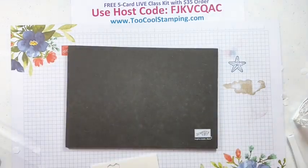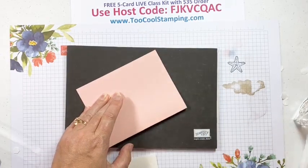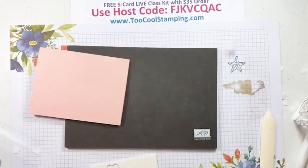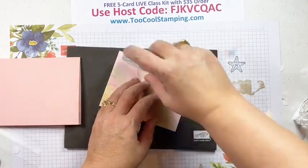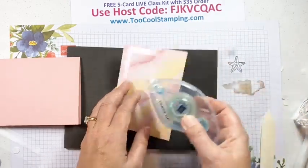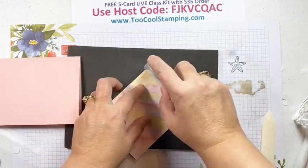All right, last but not least, just a really quick card with some stamping this time. We're starting with the Blushing Bride card base. We have another piece of the Sand and Sea Designer Series paper. This is a 5 by 3 3/4 inch piece. And you can use either side. Look how pretty both sides are. And they both look lovely with the Blushing Bride.